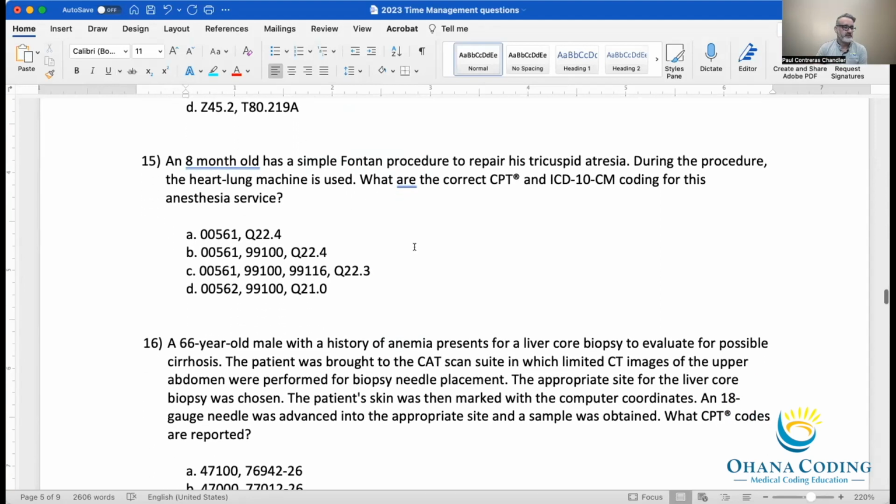So at number 15, 2:24 on the clock. And go. Okay, so number 15, so 4, 3, 2, 1. Nothing in there 4 times. But 3 times we got 00561. And we have 99100 in there 3 times. And Q22.4, which sounds like a radio station to me. But we have that in there twice.